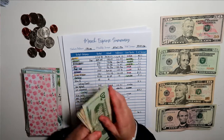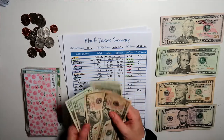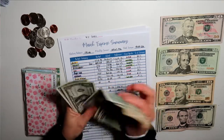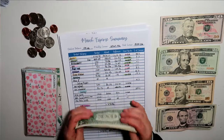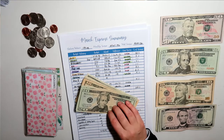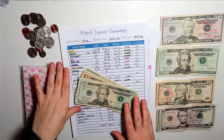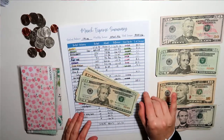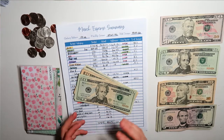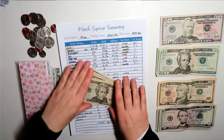Let me see how much I have left in this envelope. So 20, 40, 50, 60, 65, 70, 1, 2, 3, 4. So I have $74 left in this envelope. And that's because I had to buy some stuff for work that I'll get reimbursed for. Normally I would put it on my credit card, but the credit card I used had expired the day before. So this was yesterday, and my card expired on 3/31. So I had to just struggle to find cash to pay for bleach and laundry detergent. It was kind of crazy.